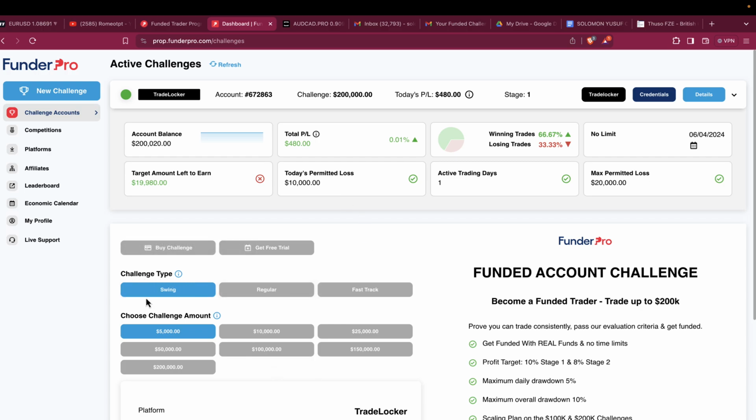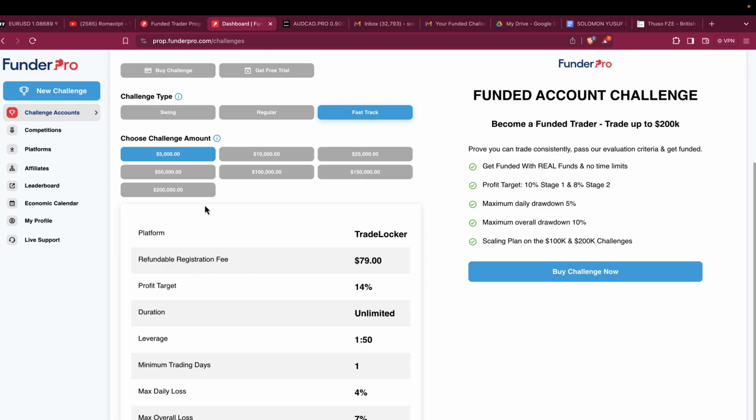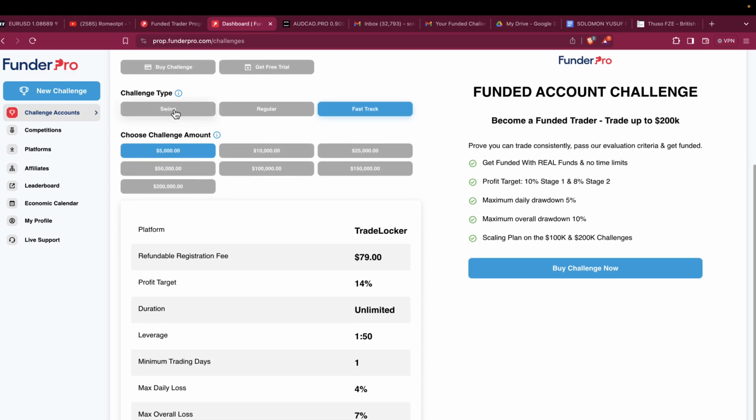We have the challenge type: they have the swing, they have the regular, and then they have the fast track. You can choose according to how you want it, but I will quickly go through it so you can see. From the swing, you can see the funded account challenge: become a trader, trade up to 200k. Prove you can trade consistently, pass our evaluation criteria and get funded. Real money, I mean real money, not virtual money. You can try them and see.